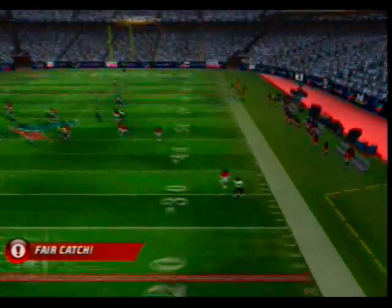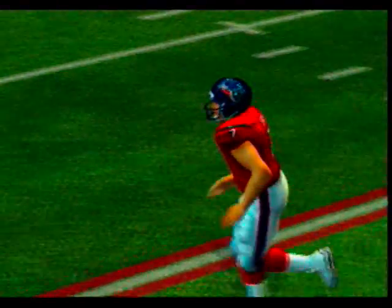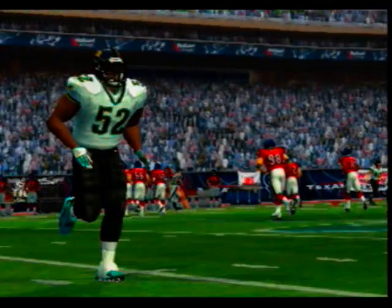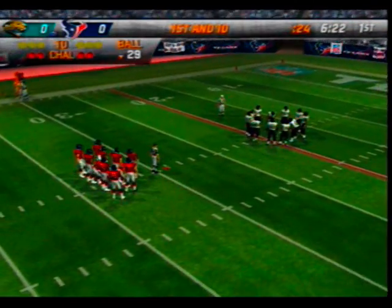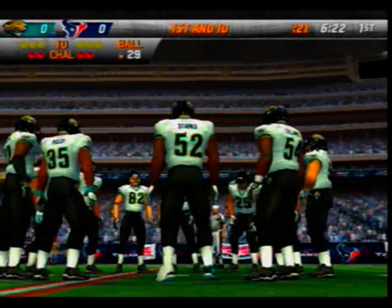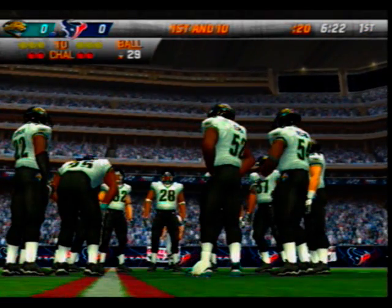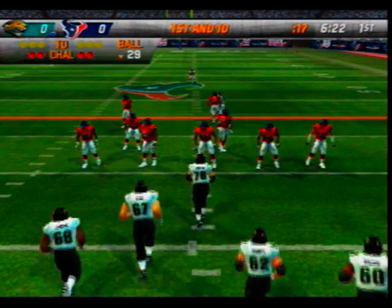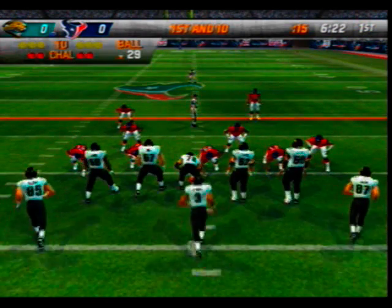Won't take a chance trying to return this one. Fair catch made at the 29-yard line. The Jaguars will start the drive at the 29-yard line. First and 10.